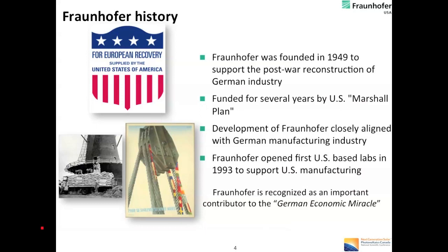Just as a little footnote, it's kind of interesting in North America to think of Fraunhofers coming over from Germany and sort of colonizing U.S. and North American industries, if you will. That's not really what's going on. Fraunhofer was actually created by the U.S. Marshall Plan at the end of World War II to get German industry back on its feet.